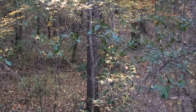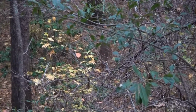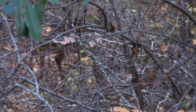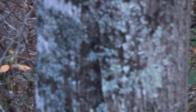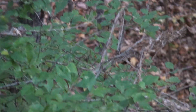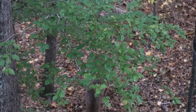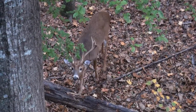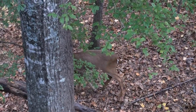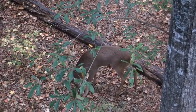We nicknamed this buck Tex. He is 3.5 years old. Make sure your volume is up so you can hear him grunting. I had a doe underneath me and saw 2 bucks walking by about 100 yards away. I grunted, and sure enough they both came in. The first buck was the 9-point that I showed earlier in this video, the one that had lost his 6-inch drop tine.